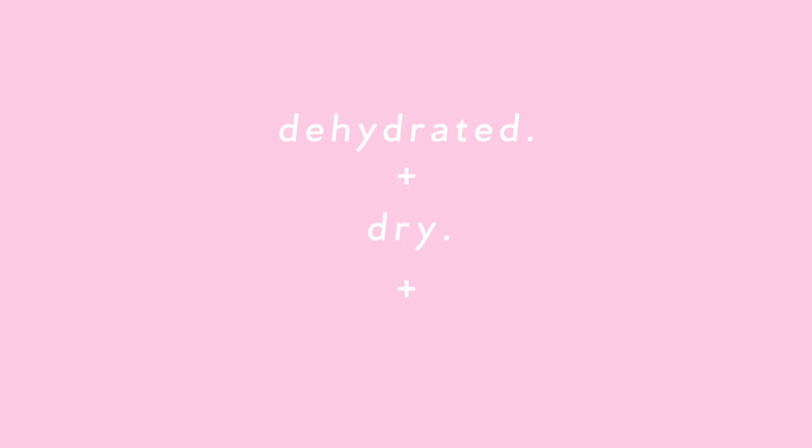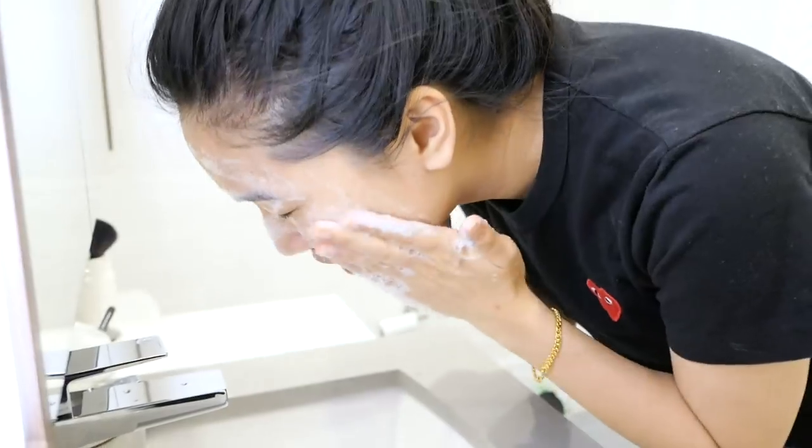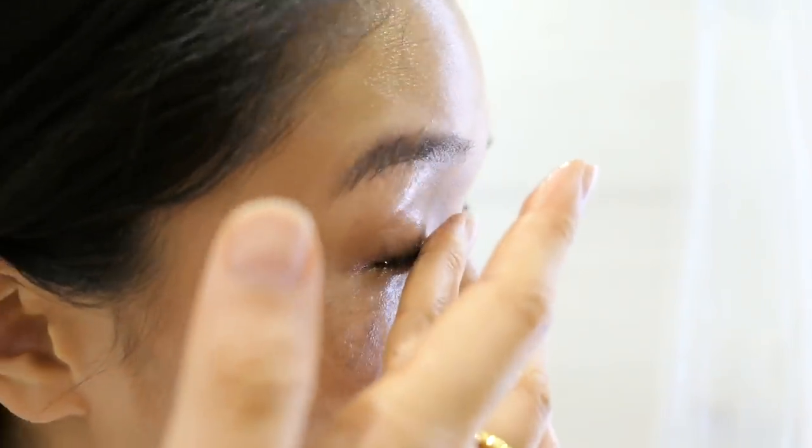Given everything we just said, the best way to wash your face is going to vary from person to person. For me, I have dehydrated, dry, and combo skin. What I found works best for me during the summertime is usually bar soaps, so the charcoal soap that I mentioned, as well as liquid cleansers. And then for the winter time, that's where oil and the balms work a lot better because my skin is literally parched and dying.